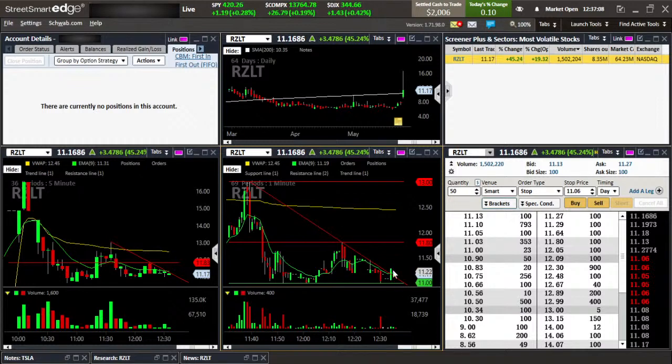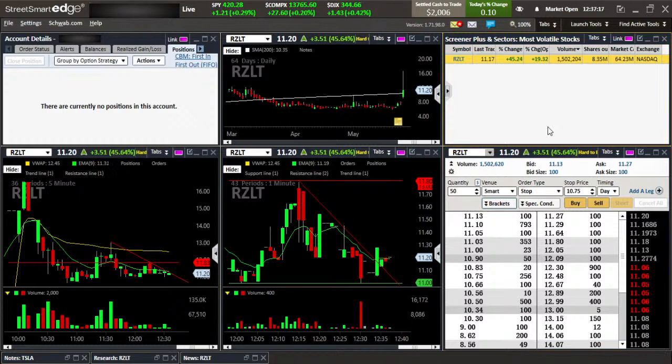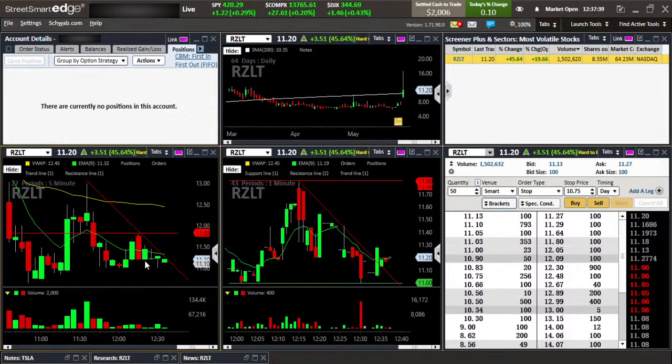It's actually gotten out of that trend, but it's going to have to hold and start moving up now. Come on, baby. You got this. It's tried to go up 1, 2, 3, 4 times. It needs to break over that 1132 level. Desperately needs that.